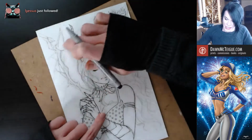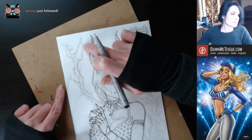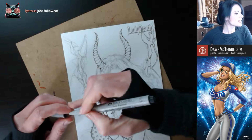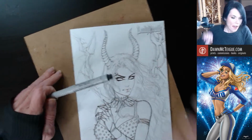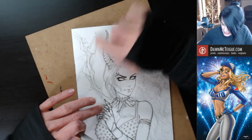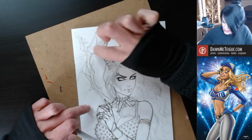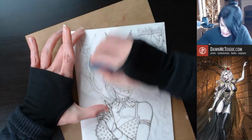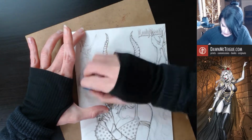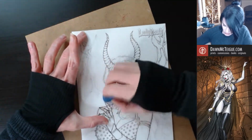Okay, so that one's done. Here, I feel like I made the, oh, Lysis, thank you so much for the follow. I think that this side is just a little bit too big, this spiky thingy right here. So I'm gonna erase that and make it a little bit smaller and just kind of refine this whole thing.